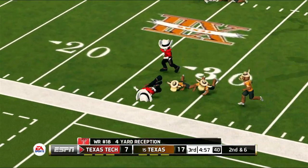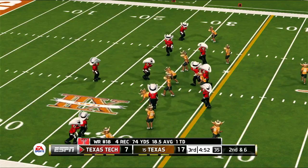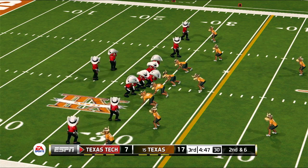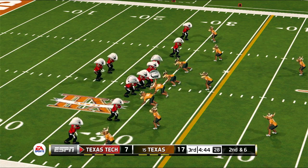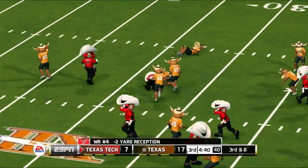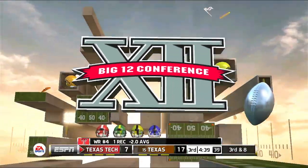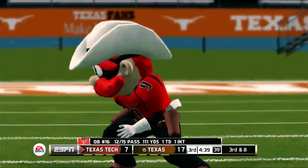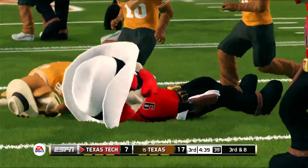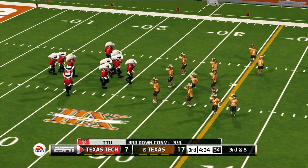Oklahoma! And a quick throw. They'll bring him down at about the 29-yard line. Number 16. Slings it right down around the 27-yard line. That's a 2-yard loss. Really, they just had nowhere to go after the catch. From their own 27-yard line. Third down.